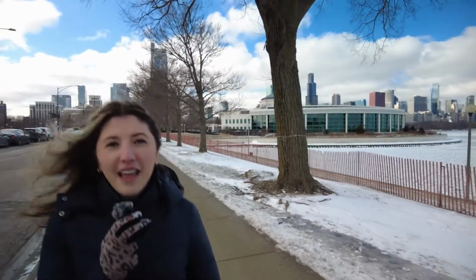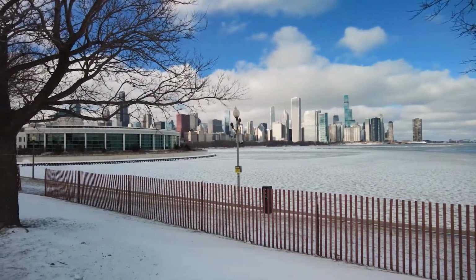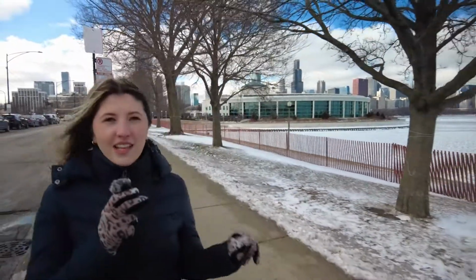We're all done. We're walking back to our car. It is a cold, windy day here along the lake, but we had a lot of fun. It was super, super busy, but that's okay. We still had a great time. So stay tuned to the vlog. We're going to do more Chicago things, but then we'll be venturing outside of the city soon.